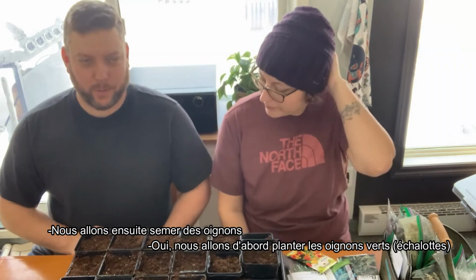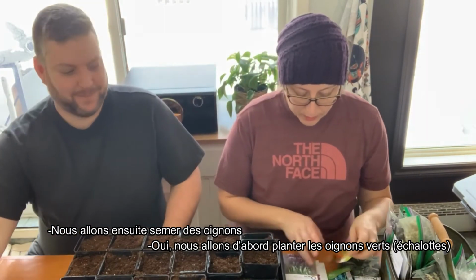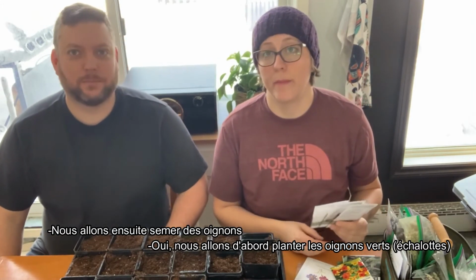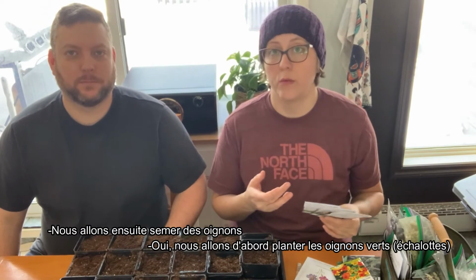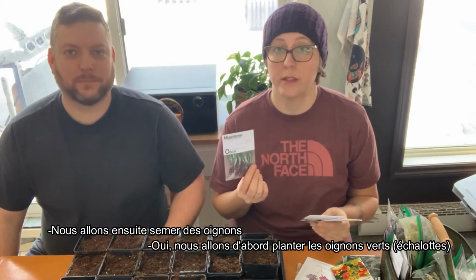All right, so I had the tomato plants at their home for the next few weeks, and now we're gonna do the onions. So for now, we're not actually planting the big onions right away. We're just planting green onions and red onions as well.